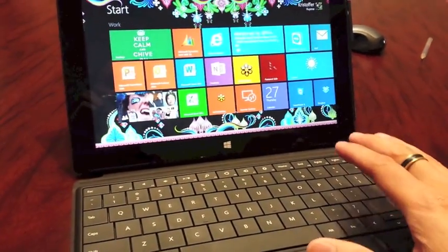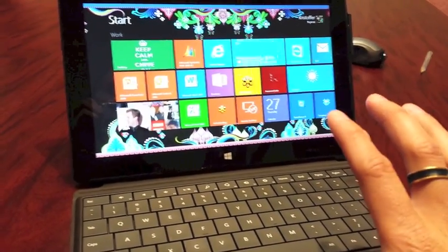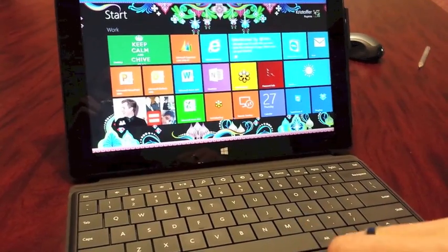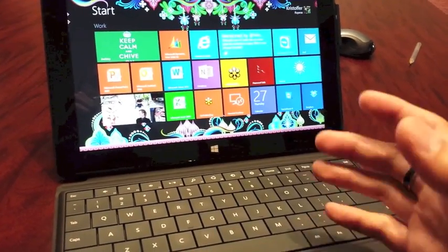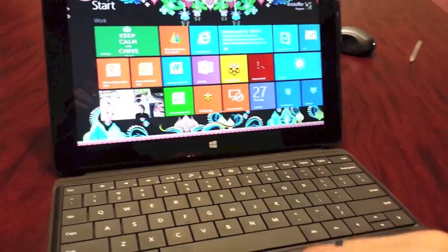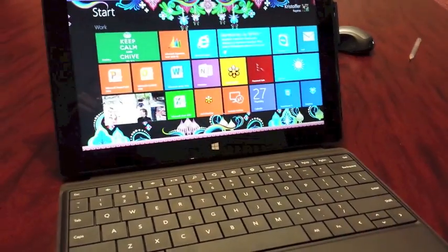Not necessarily the Surface Pro. I know it's a little bit more pricey, but there are other alternatives out there. But I will tell you that Windows 8 has been really, really great. It's like Windows 7, but with more skin, more apps, Windows Store apps, things like that. So it's been really, really great. I love the live tiles. If I have to recommend this to somebody, I would recommend it.